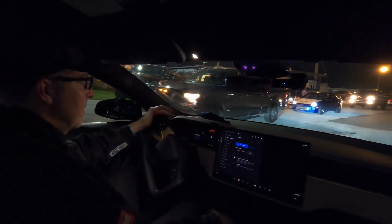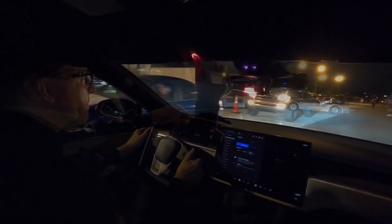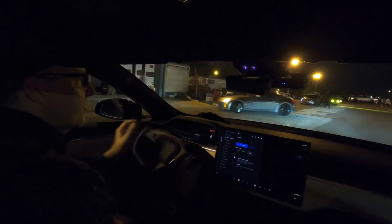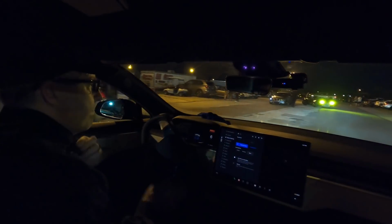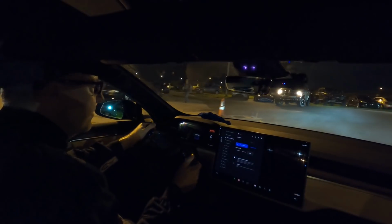Let's do 1 more. We're still at 93% battery state of charge, so this is not a great night for testing. You can see why Wednesday nights are so much better for it, but this is what we got to work with. We just got the car yesterday. We didn't want to wait 5 days to get our first testing in.